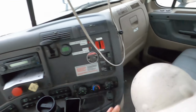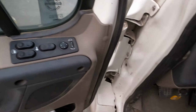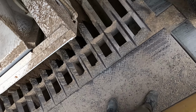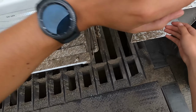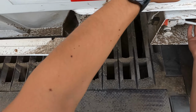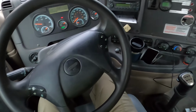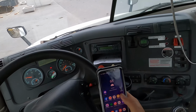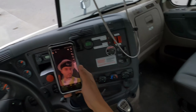I can wear my hard hat with this camera. The hard hat probably looks ridiculous. Look at this. Somebody come take a look at this. Oh my god.